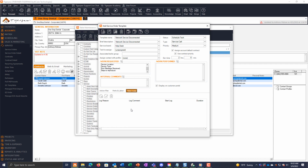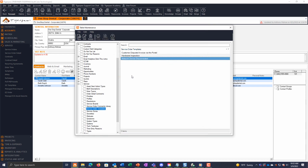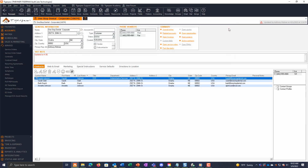When I'm done building this template, I will click the Save and Exit button here to save this template. I will then close the master tables, returning me to Tigerpaw. Now let's see how easy it is to use these templates day to day.